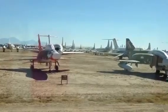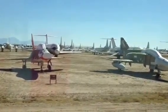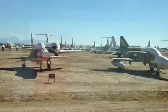However, it is getting old. About 5 years ago, one was on a practice dogfight mission and the whole nose broke off, so it had some structural issues. Being replaced by the F-22.